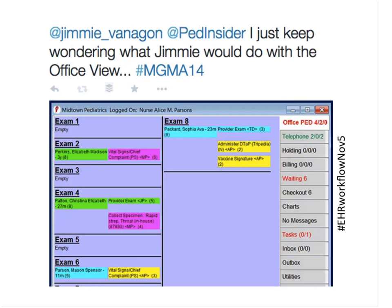Now, here's an example of a radar view, in this case called an office view. And like I said, most of these are tweets. So I'm having a conversation here with an internist in Montana and a pediatrician in Georgia, and we're talking about this office view. We see exam room 1, 2, and then we see colors here. So we have a green doctor and a blue doctor. Elizabeth Perkins has the green doctor as their primary care physician. Then there's the blue over here, Sophia Packard.